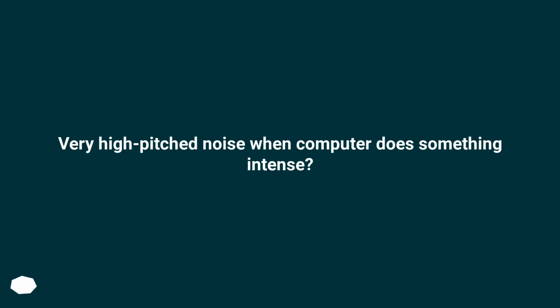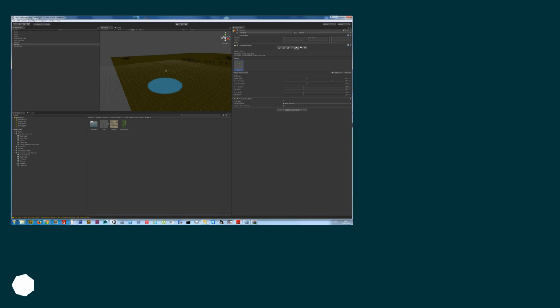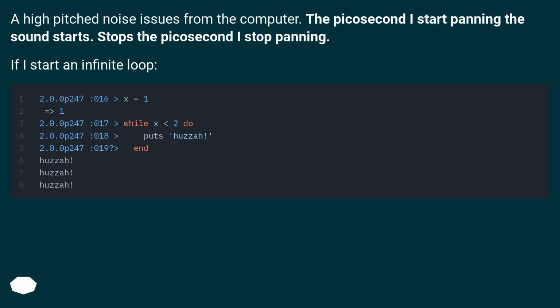Very high-pitched noise when computer does something intense. Intense is the best word I can use to describe it because I'm not sure what it is, whether it's RAM, GPU or CPU. If I pan the camera in Unity, a high-pitched noise issues from the computer. The picosecond I start panning, the sound starts. Stops the picosecond I stop panning.